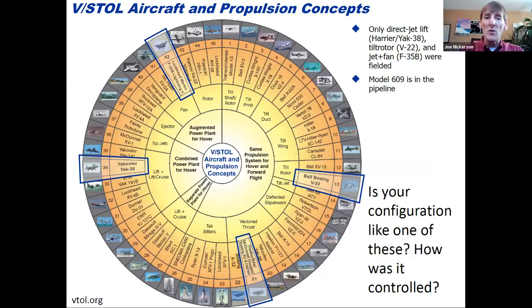A good example is a lot of these aircraft either flew as airplanes, where they took off up the runway, or they hovered. But what was much more difficult for many of these, and why a lot of them failed, was the lack of ability to go from one state to the other, either to take off, accelerate and convert, or to decelerate and return to a hover and landing.